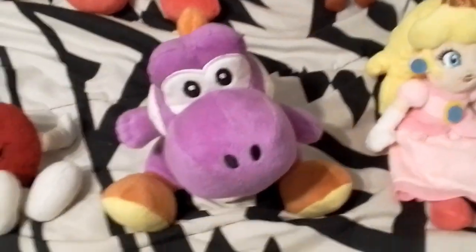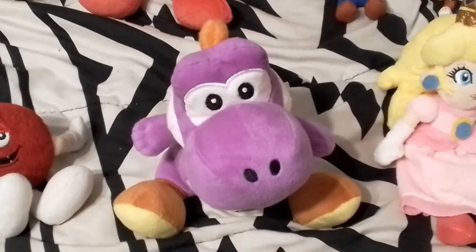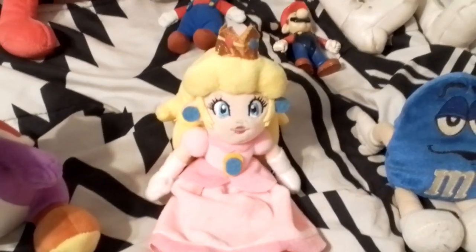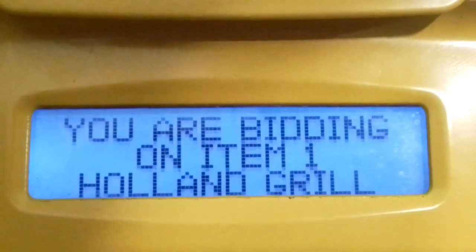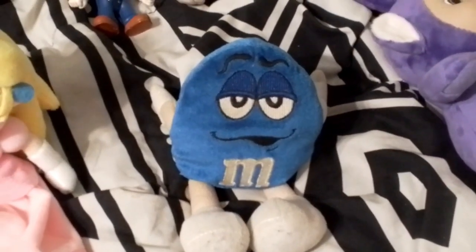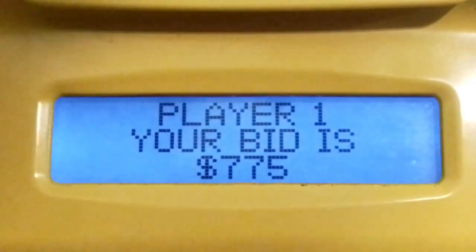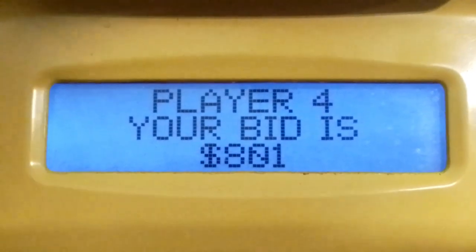Next to purple, Yoshi: $779. Next to peach: $800. Next to blue: $801. Red's got $775, purple Yoshi $779, peach got $800, and blue's got $801.